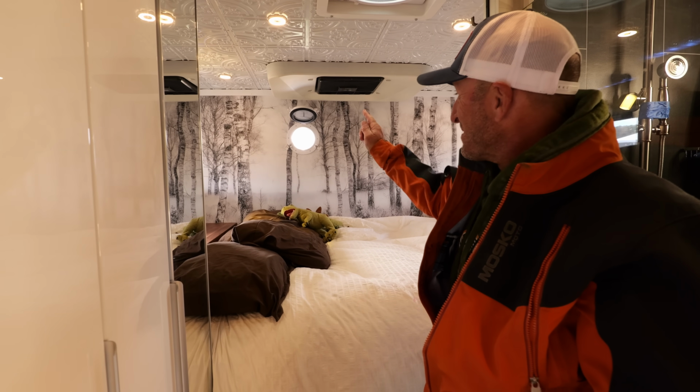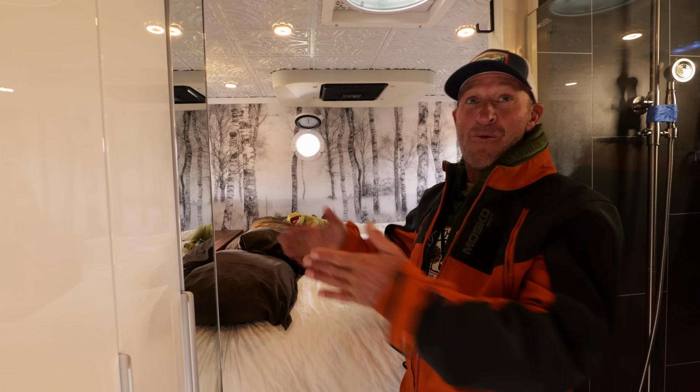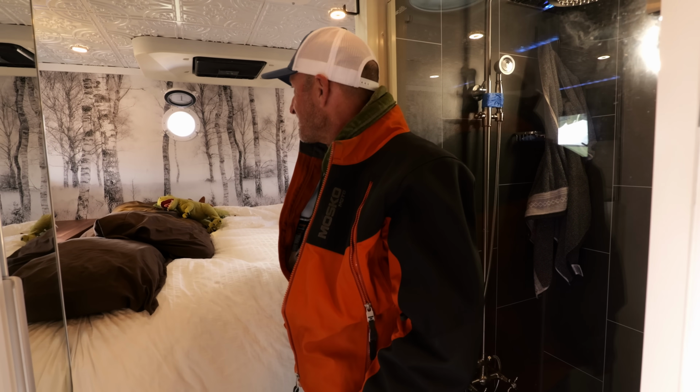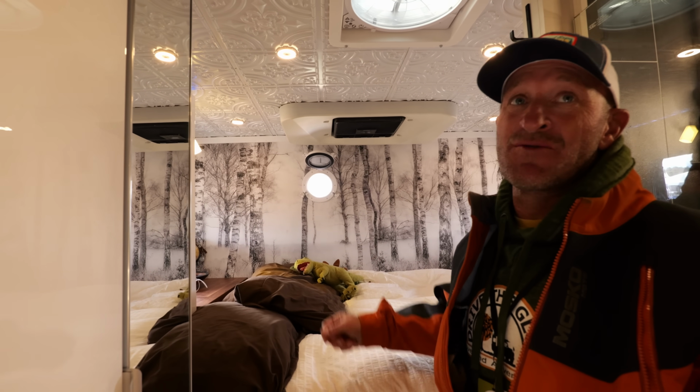The other thing I did was put a porthole in on the back here. So when I open the garage doors, which I typically do a lot, I have a view out another side of the truck that I didn't have before. So that's kind of cool. And AC right above your head there. It's a rooftop Dometic 12 volt AC.